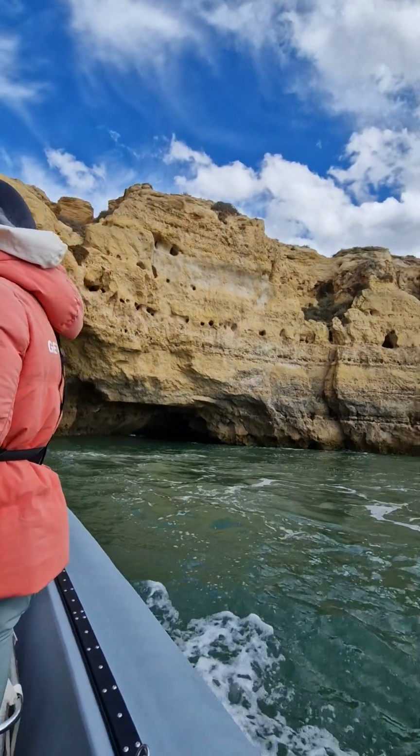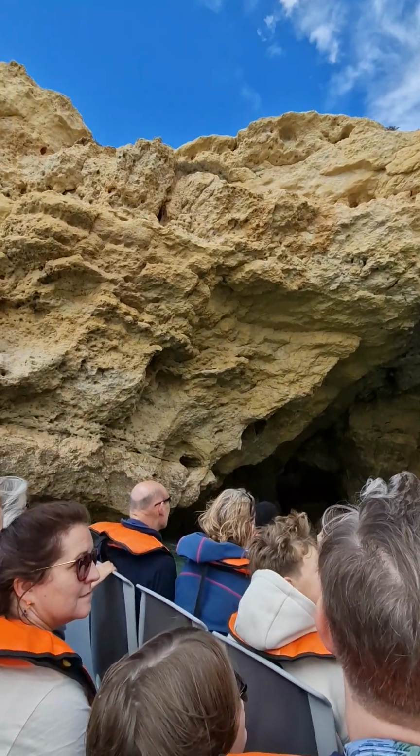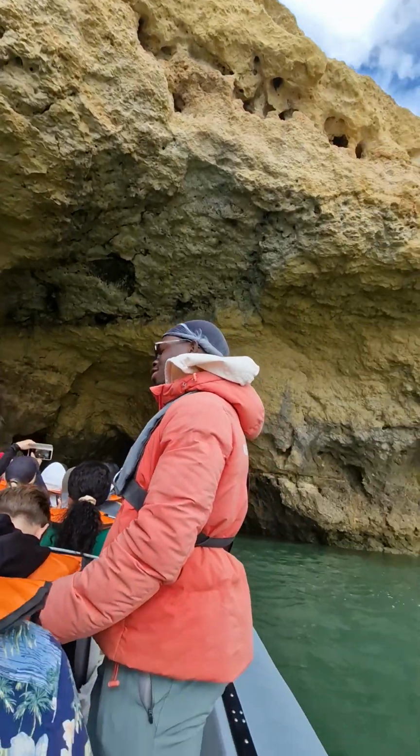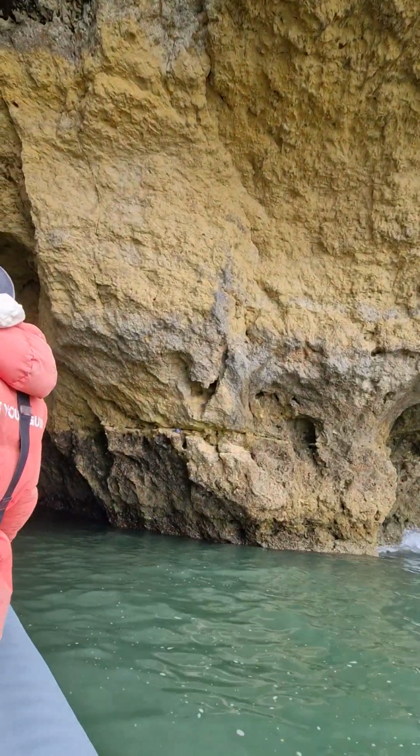Right in front of us, we have the Batman Cave. You know why? Exactly, it's full of bats at night. Right now you will only see pictures, of course, the bats are sleeping.